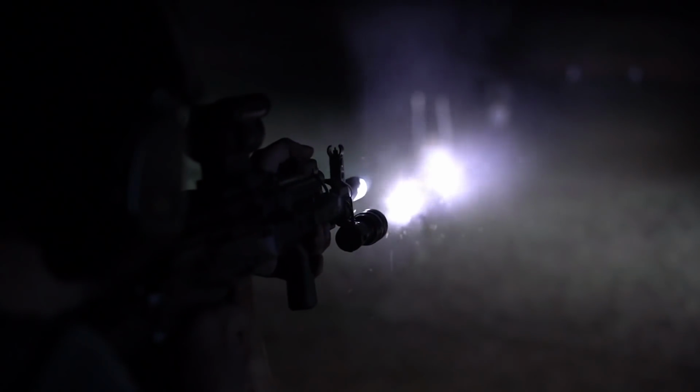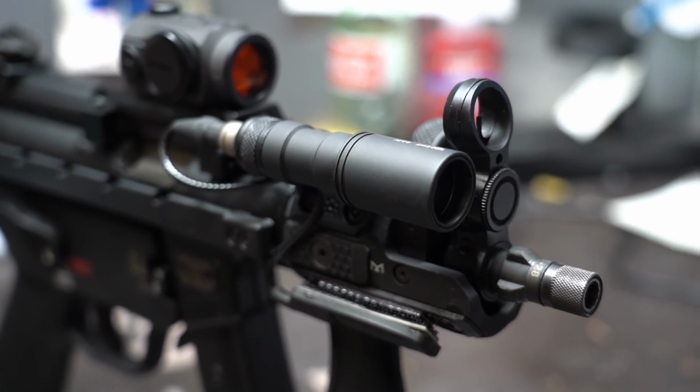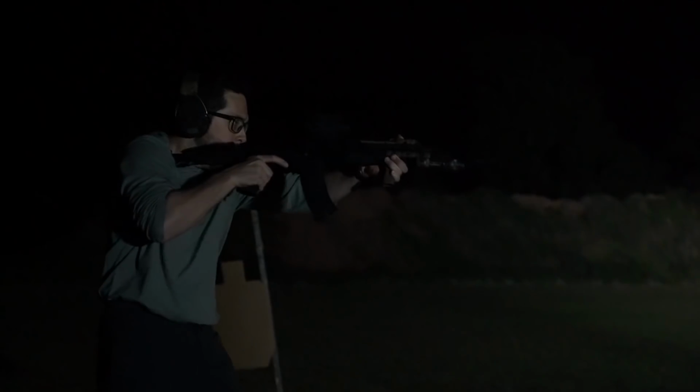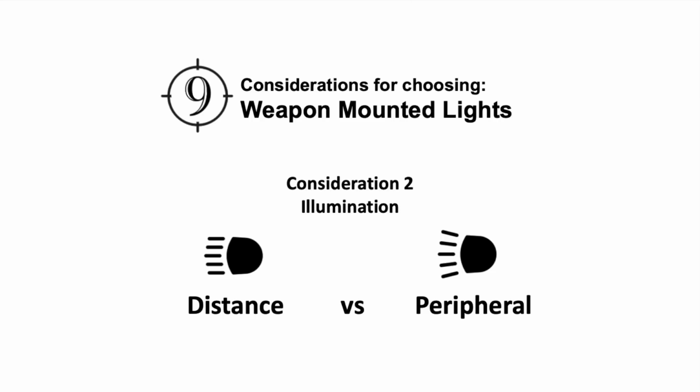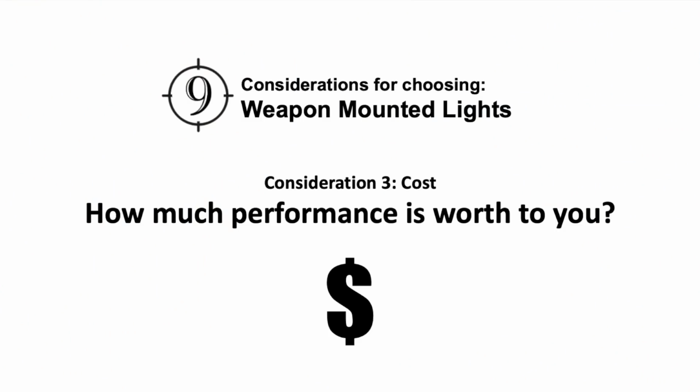Now, we are going to go through some history at the beginning of this session, but as we get into the light demonstrations, what I want you to keep in mind are three core elements. The first is a balance between performance and size, that being things like concealability, weight, ease of carry versus ability to put out performance. Secondarily, the different types of illumination that these different lights and tools are outputting. The ability of the tool to illuminate targets at distance versus the ability to illuminate targets in your immediate peripheral area. And the third element, performance versus price.